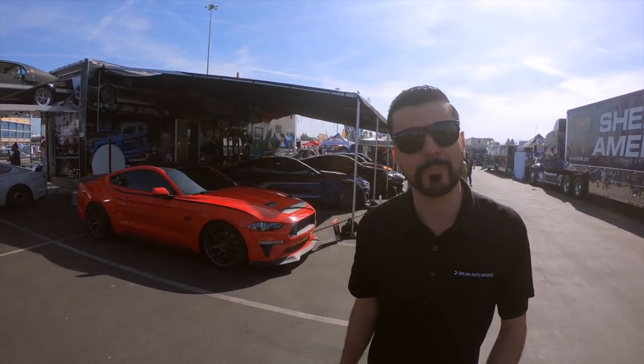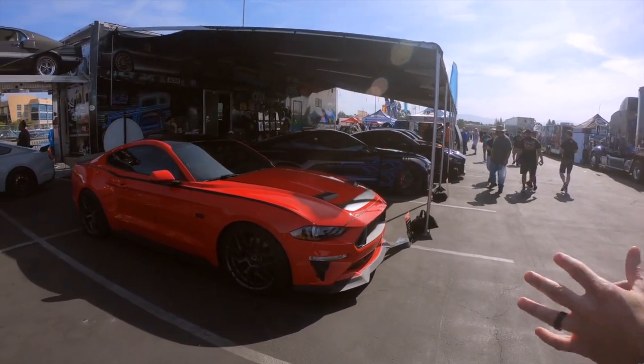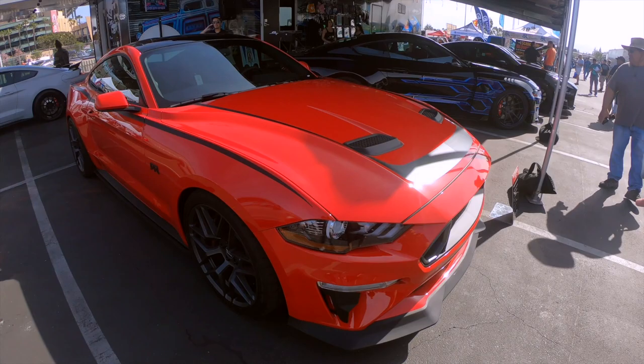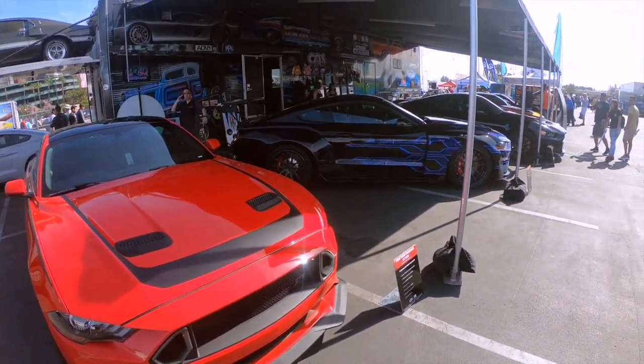Over here we have the RTR Mustang Spec 2. We did this one on a red Mustang GT. We started that as a base package. We added the wheels and tires. We added suspension. We added the RTR graphics, front chin spoiler. The front grille is the most iconic thing with these RTR packages. You can't miss it coming down the road.